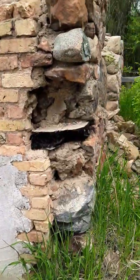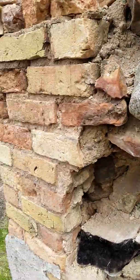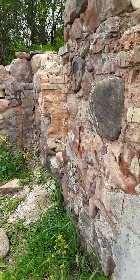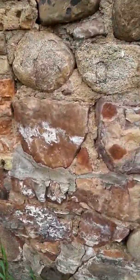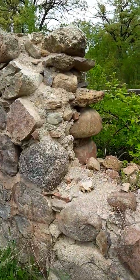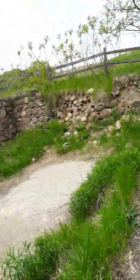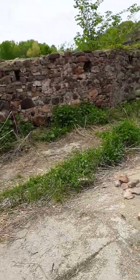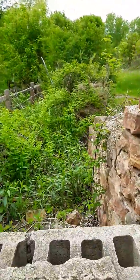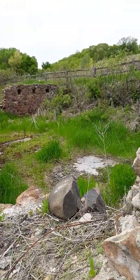You can see the structure. And you can see how thick the walls were. Once again, this was the barn. As well as this was.